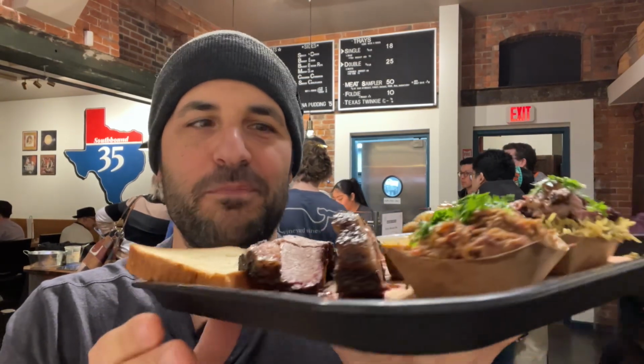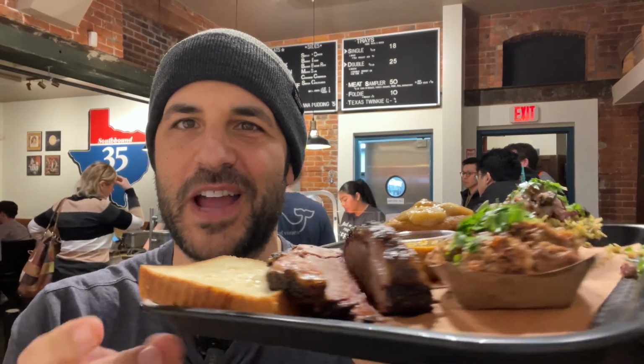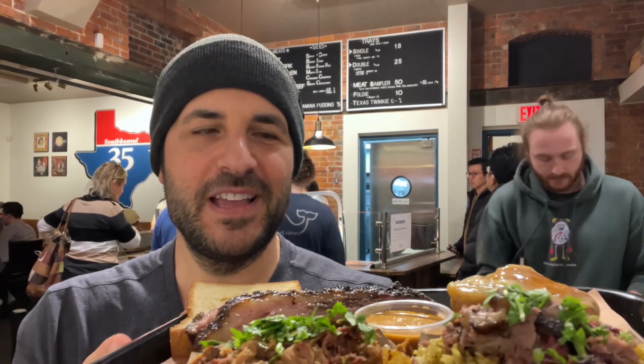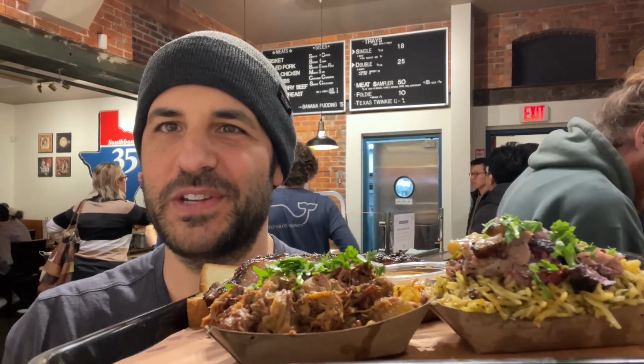So we have brisket right here. I guess that's traditional brisket with the Japanese milk bread. But then here we have barbecue beef. And then we have cardamom cornbread. And then also there's like a biryani rice, which is topped with additional brisket.